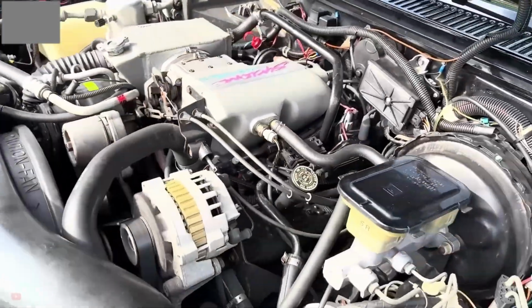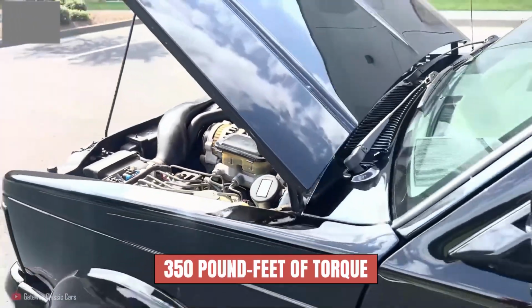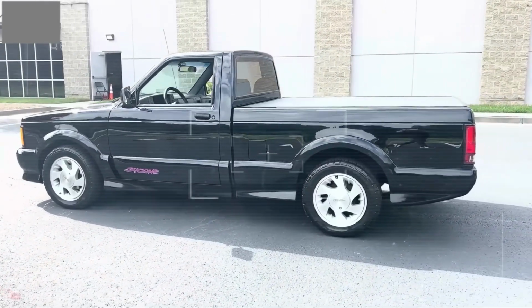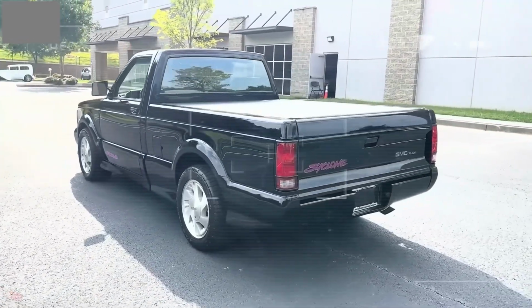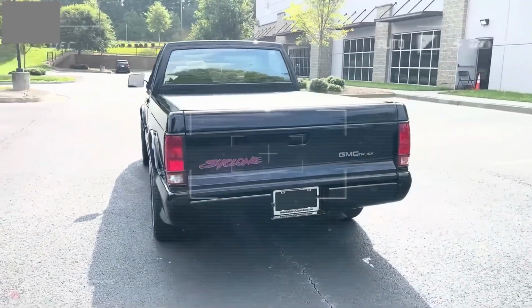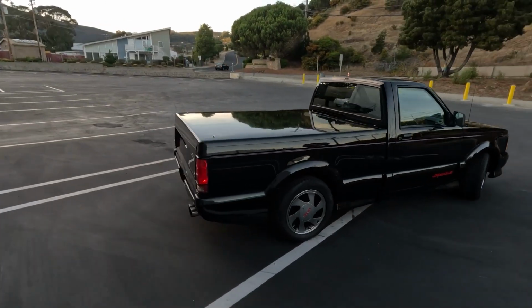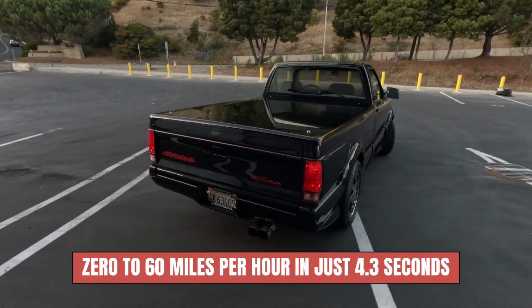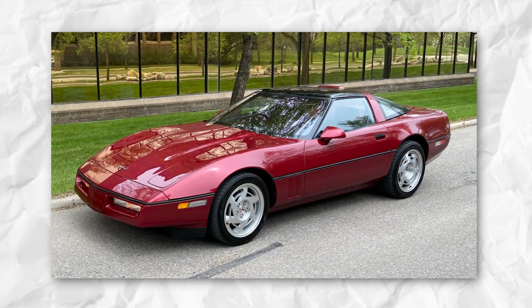This setup unleashed 280 horsepower and a colossal 350 pound-feet of torque. Power was channeled through a 4-speed 4L60 automatic transmission to an advanced all-wheel drive system derived from the Chevy Astrovan with a 35 to 65 torque split favoring the rear. The result? Explosive acceleration. The Syclone could surge from 0 to 60 miles per hour in just 4.3 seconds, faster than a Ferrari 348 or even a C4 Corvette ZR1.